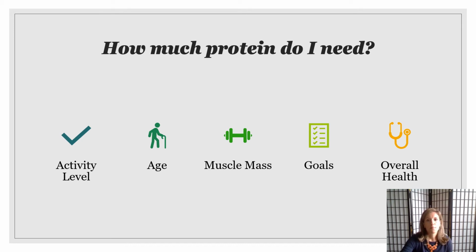Though this meager amount may be enough to prevent deficiency, studies show that it's far from sufficient to ensure optimal health and body composition. It turns out that the right amount of protein for any one individual depends on many factors, including their activity level, their age, muscle mass, physique goals, and current state of health. Over the last several years, we've shifted away from specific percentages of protein, fats, and carbs, and instead emphasized the importance of eating healthier protein-rich foods.